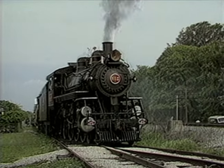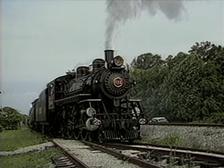I think I understand, but one thing still baffles me. How does a wispy thing like steam have the power to move a giant steam locomotive?